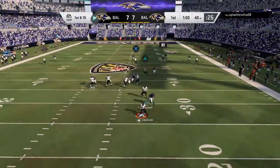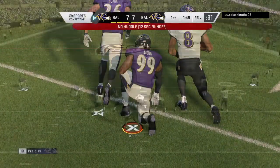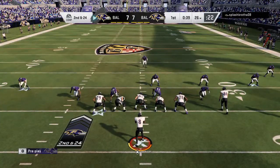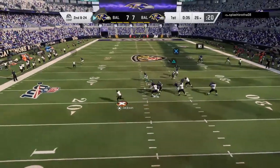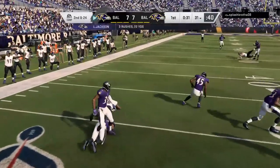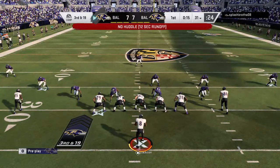On 1st and 10, it's Jackson. And a big loss here as he's taken down. Marching in for the sack, Matthew Judon. So after the sack, a scenario you certainly don't work on too often. 2nd and 24 on the move to his left. He's going to take off with it. He'll end up getting 5 out of that, but now they're looking at 3rd down.